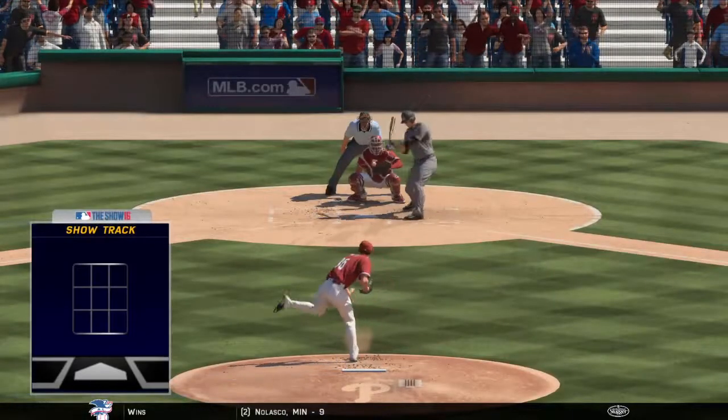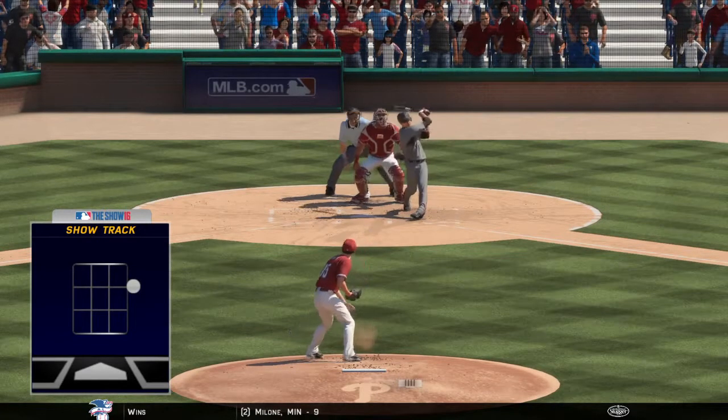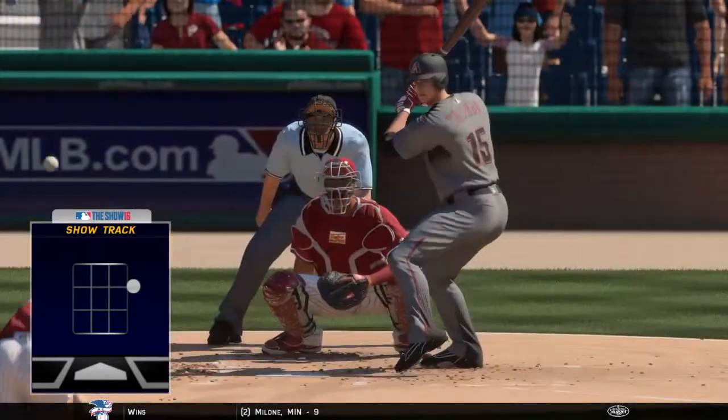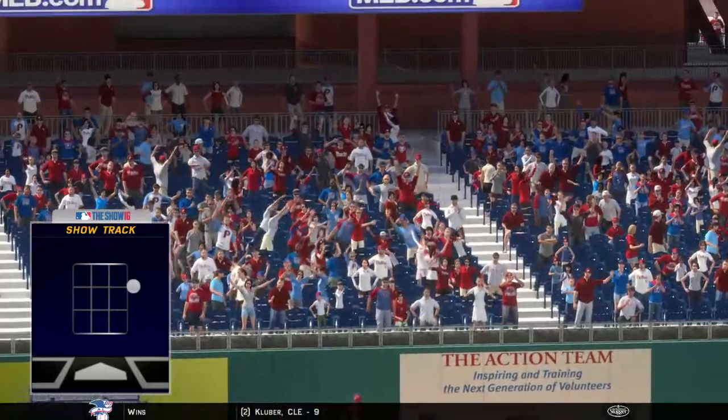And let's take a look at where this pitch ends up. You can see there, even though this pitch isn't technically in the strike zone, it's still pretty much in his wheelhouse, and he just yanks this thing right out of here.